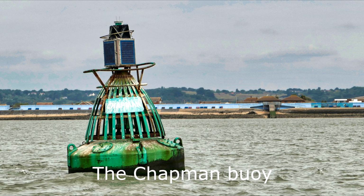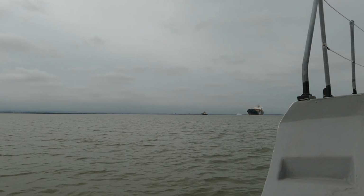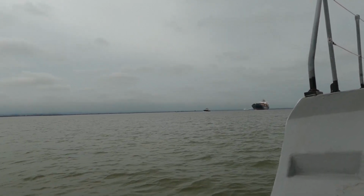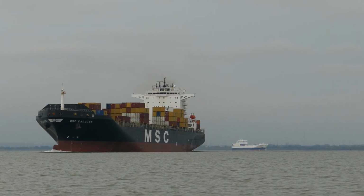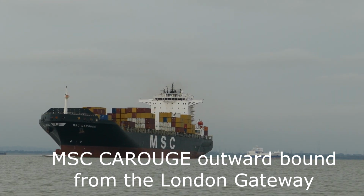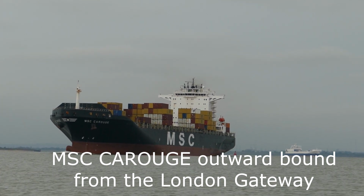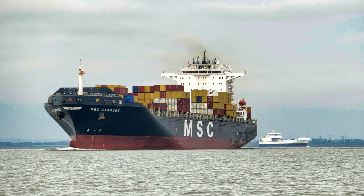Now passing the Chapman buoy, this area is known as the Chapman anchorage and is used for loading explosives. Just departed London Gateway is the MSC Carouge, and behind her is the Svitzer Ganges on her way back to the Medway.